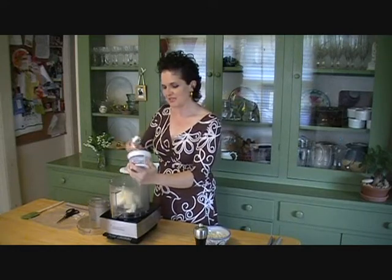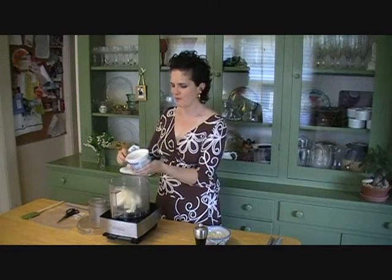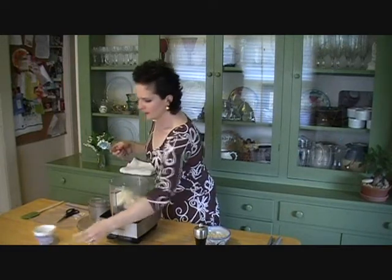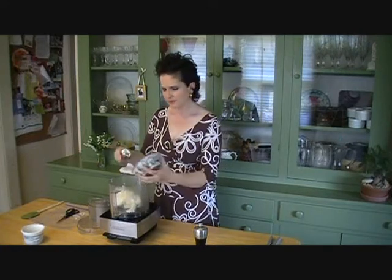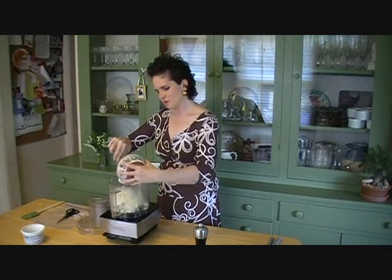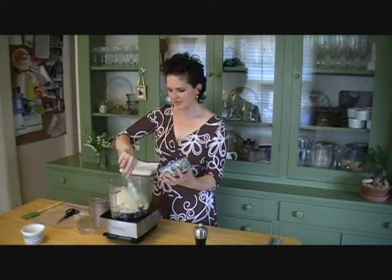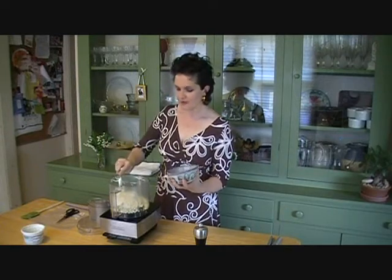This will add to the blue cheese mousse texture that we're looking for. We also are going to add 4 ounces of blue cheese crumbles. I've spoken about blue cheese before, that I think if you can crumble it out from a block, it's nice and a little more flavorful than if you just buy the crumbles out of the package.